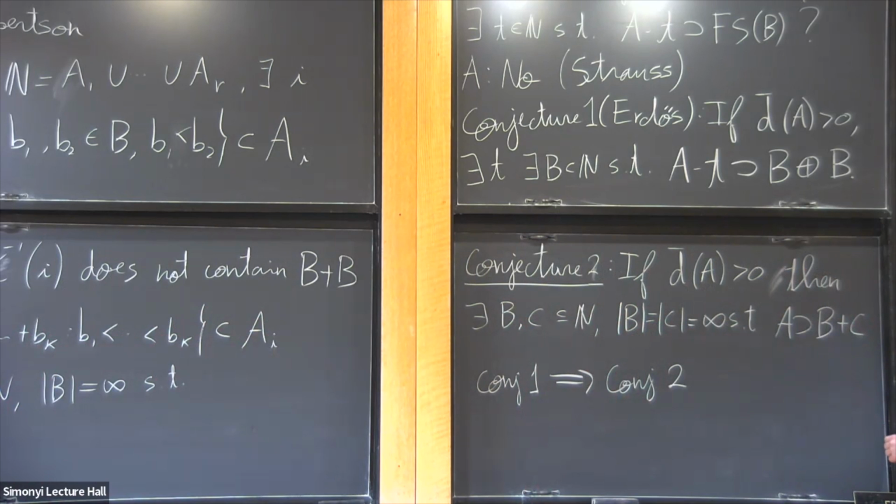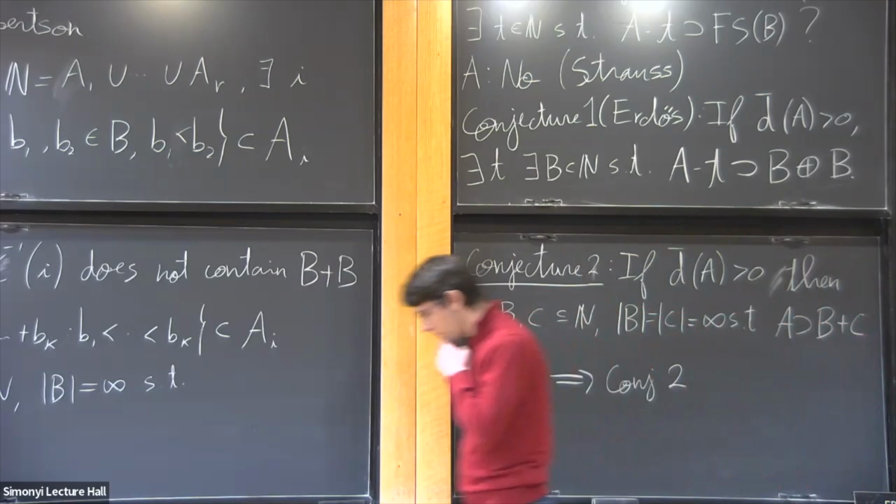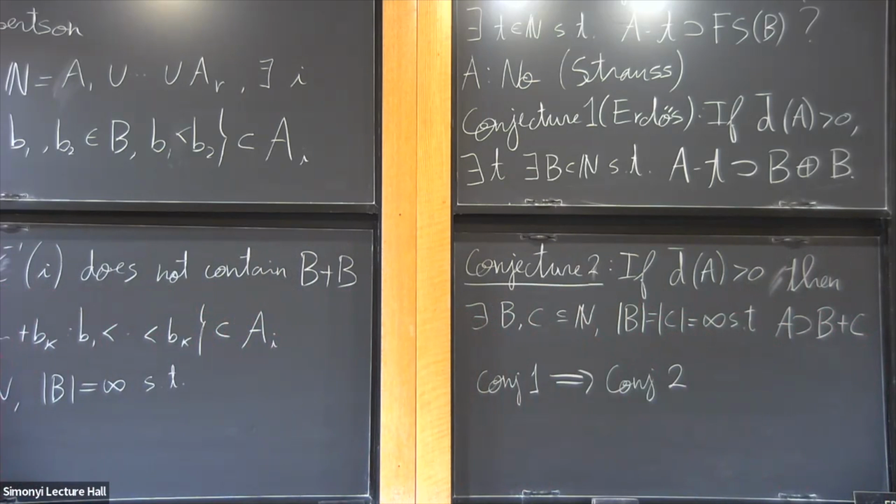If I can prove this, then I can take C to be B plus T, and then A contains B plus C. Up to the restriction here, but you can take care of that. Okay, so I need to write here.